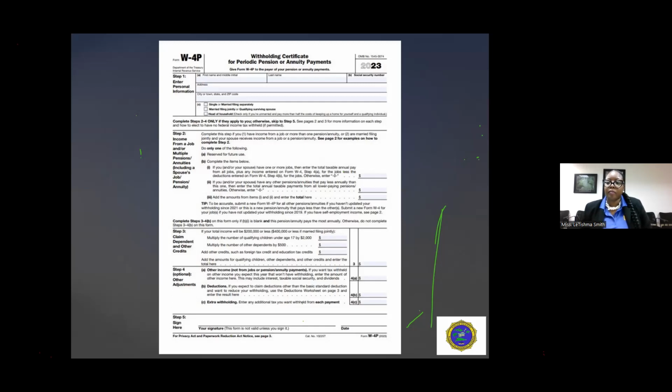What if I have a Roth IRA? Do I have to include it in this form? No, you do not have to include it on this form.